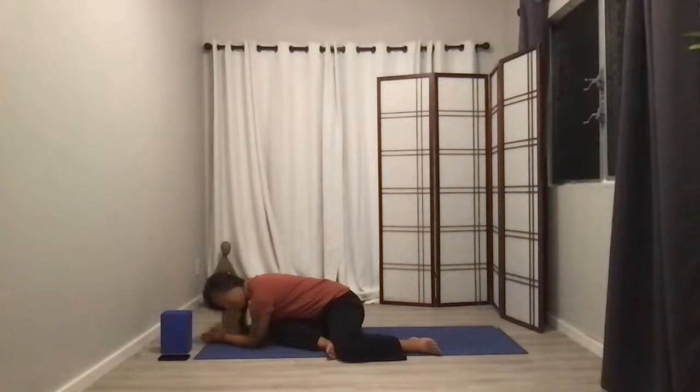Let's gaze over the left shoulder. Return the gaze to center. Gaze over the right shoulder. Then return to center. Allow yourself to breathe here. Noticing how it feels on the left hip point. One more breath here. And then gently rise up.